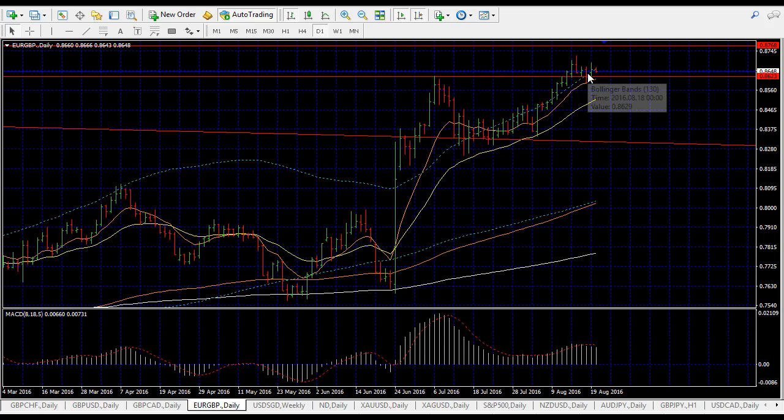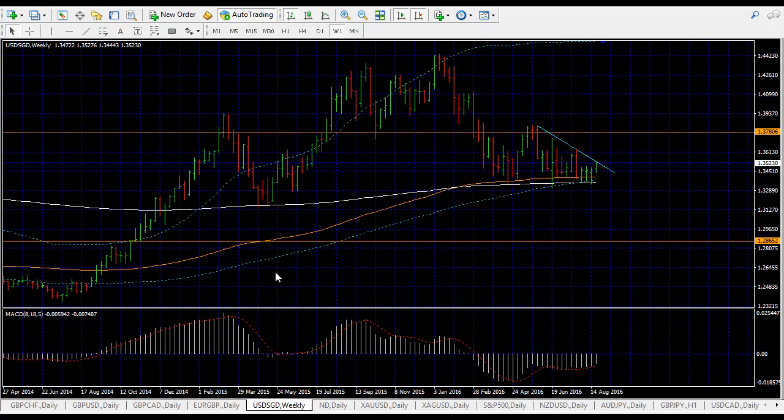So as for now, Euro GBP, it's still overall in upwards movement, getting held back by the previous highs over here.